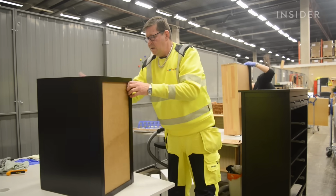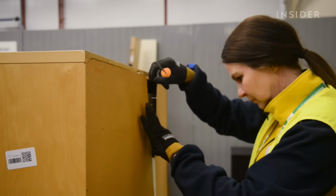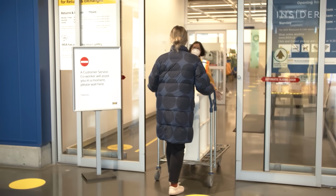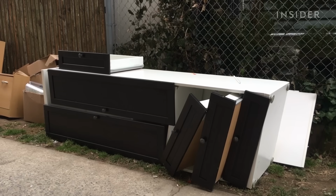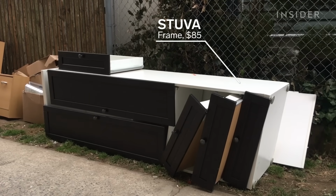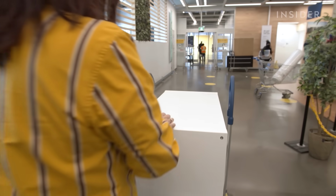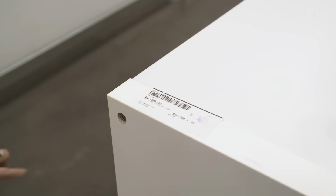Ikea plans to make all of its 10,000 products from renewable or recycled materials. And they launched a buyback program in 30 countries. Can IKEA really solve the furniture waste problem it helped create? We went to Vancouver, Canada, to see how the company is trying to make it work.